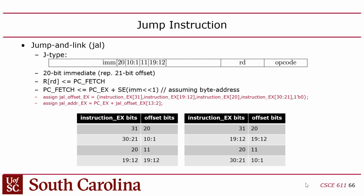Okay, how about jump instructions? So there is a J-type, just like there was in MIPS. But this one's possibly even crazier. So if you remember from MIPS, there was the J-type instruction that did not have a destination register.